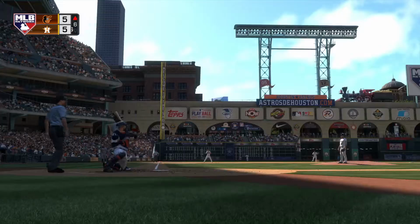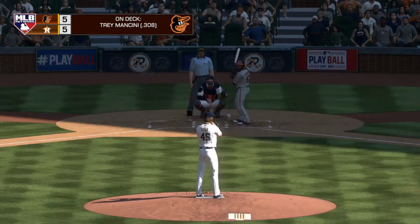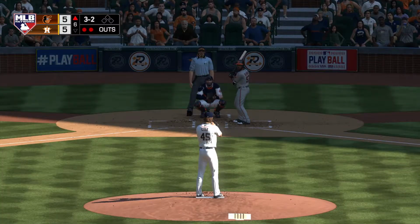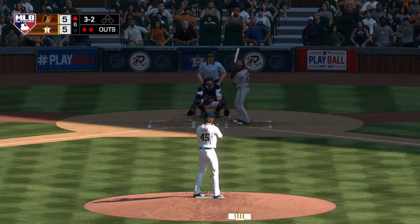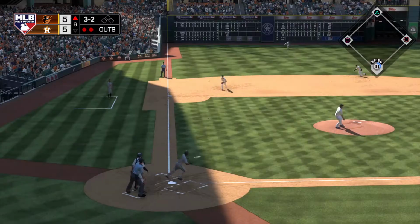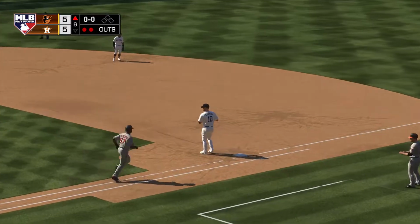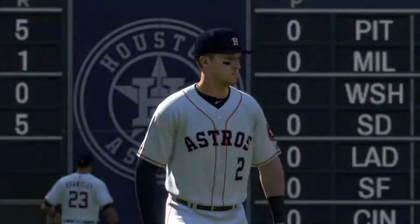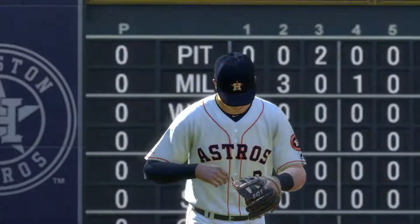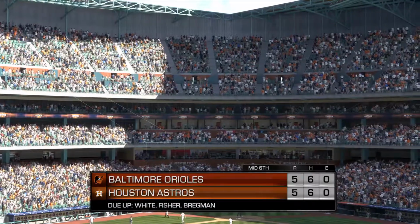Too high, ball 3. I got to commend him for being a really tough out right now. Not everyone will battle like this with 2 outs and nobody on. To third. On to the first baseman, Gurriel, and that will end the inning. 3 up, 3 down for the Orioles. This remains a 5-all ball game.